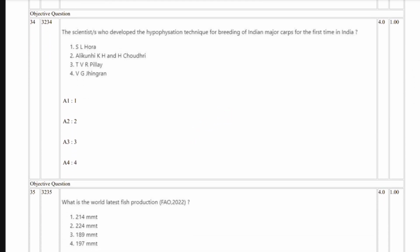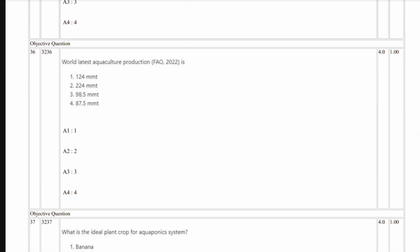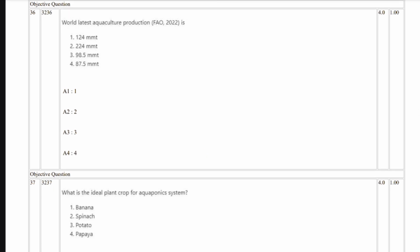Next question. The scientists who developed the hypophysation technique for breeding of Indian major carps for the first time in India. So the correct answer is option number 2, Ali Khan and Hiralal Chaudhuri. Next question. What is the world's latest fish production, FAO 2022? So the correct answer is option number 1, 214 million metric tons. Next question. World's latest aquaculture production, FAO 2022. So the correct answer is option number 4, 87.5 million metric tons.